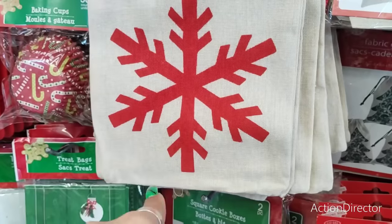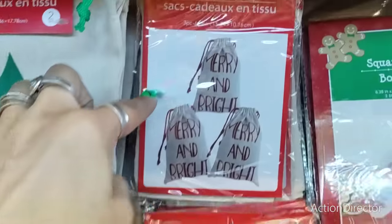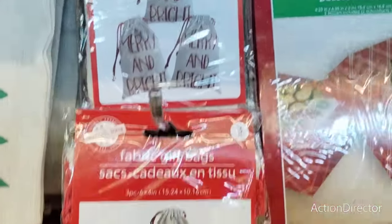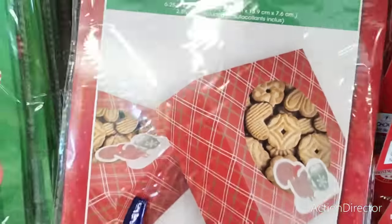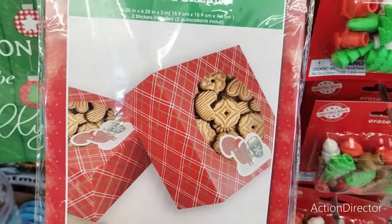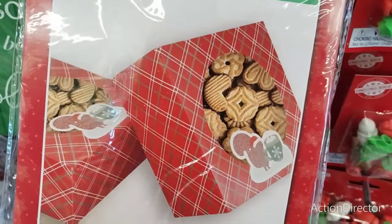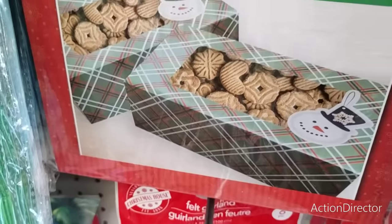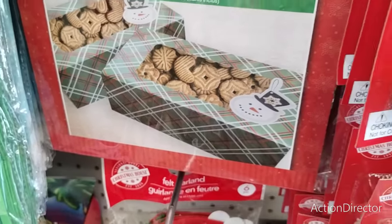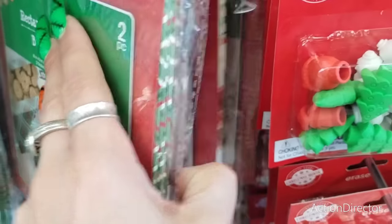All right, it's a red snowflake. There we go. And green tree. And then look at Merry and Bright. You get 3, the snowflake and the tree. Now, these are adorable. 2 square cookie boxes. It looks like a squirrel and hot cocoa right there. And look at the snowman. That is cute. That's a really nice box. That's 2 as well. See what else we see back here.